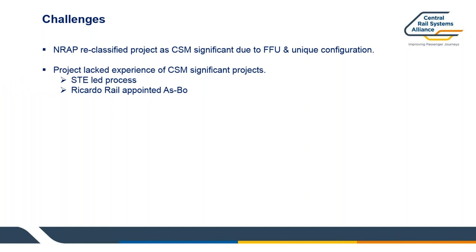So the problem we had was that STE, and myself, had put it in as CSM significant, but the IP project side of things was saying it's a like for like renewal, in terms of the layout not changing, so it's not changing the configuration or the angle of the Newark Flat Crossing. So it's really like for like from their point of view.